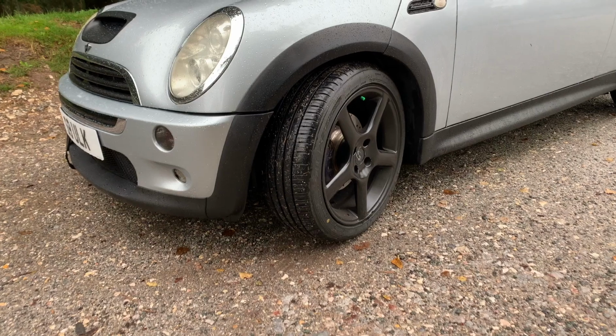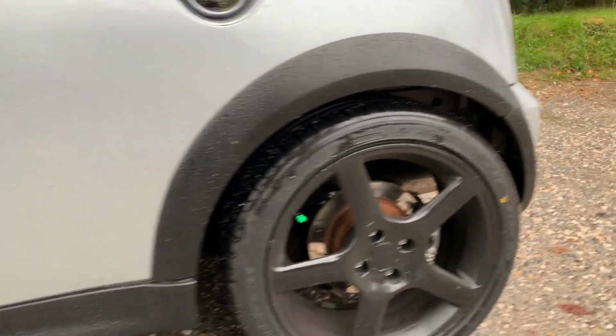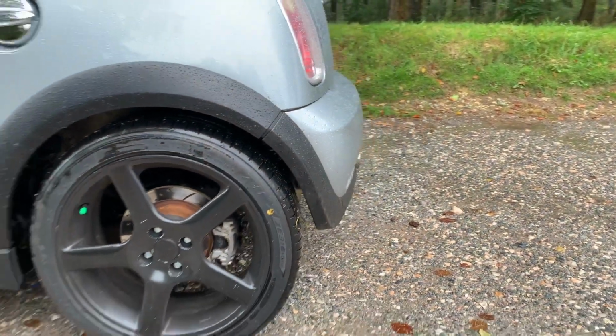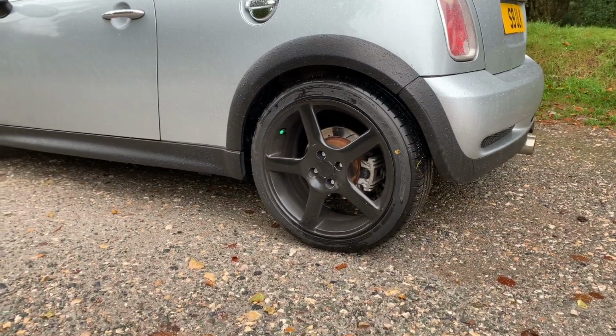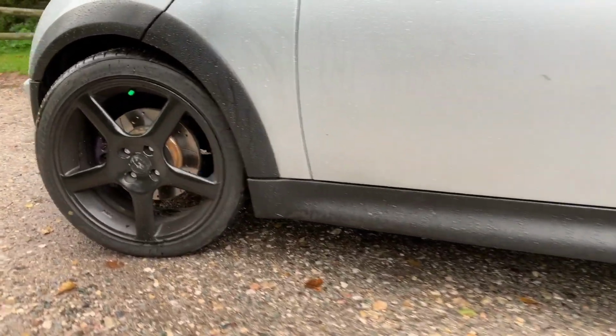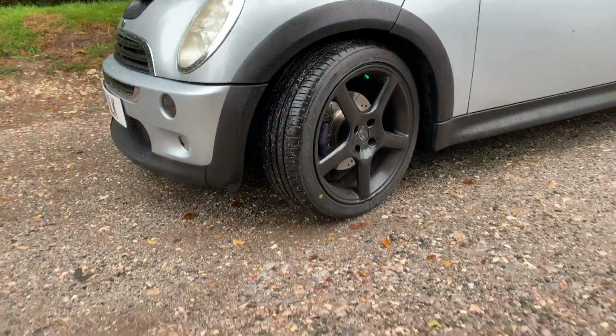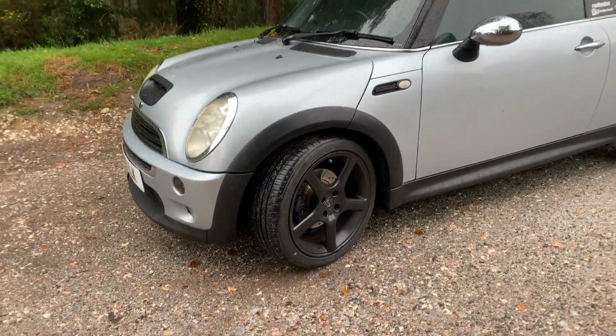The handling with stock suspension is great, and that's down to the design of having each wheel on the corner of the car. There's nothing really overhanging the wheels at the front or the back, so of course you're going to be looking at excellent handling. With the general size of the car, the wheelbase is deceptively big. The distance between the front and back wheels is bigger than you'd imagine, because they are right at the front and right at the back of the car.